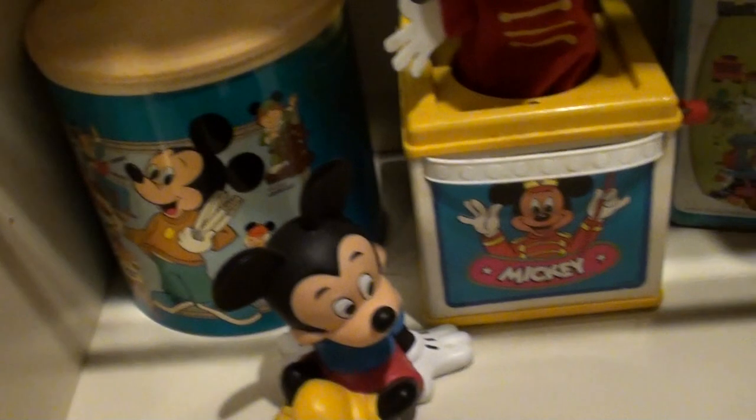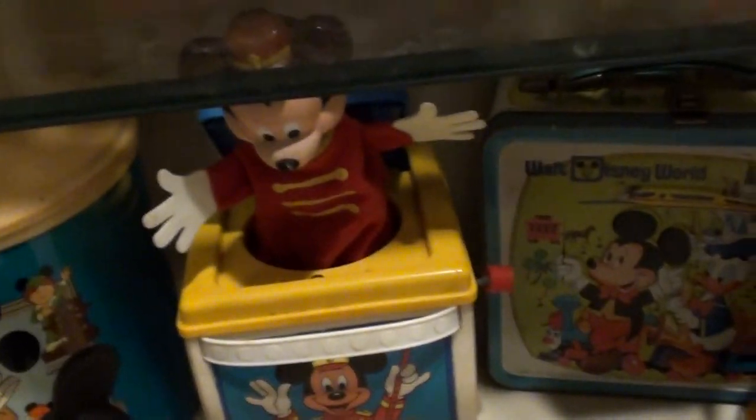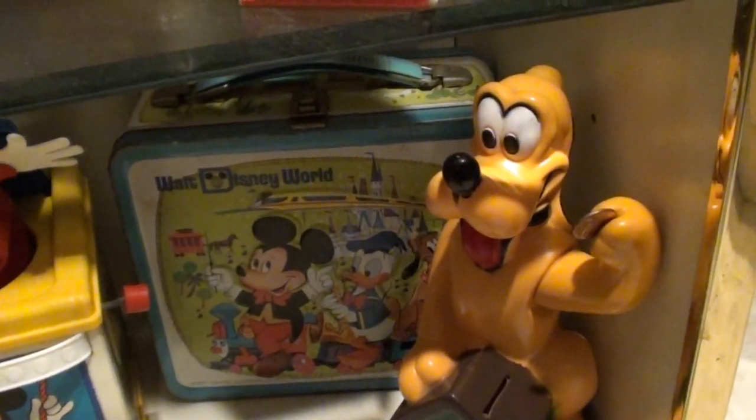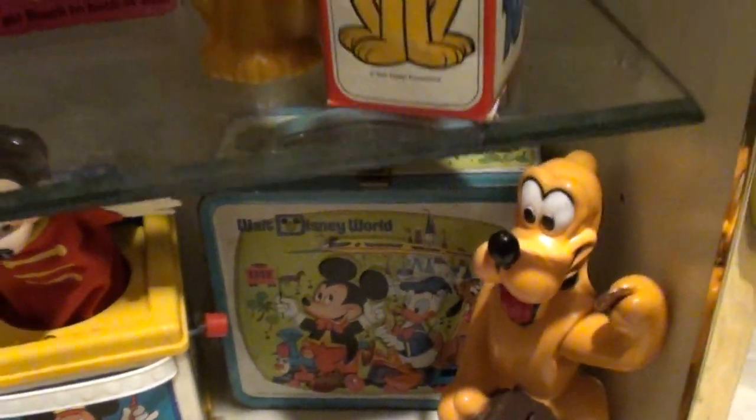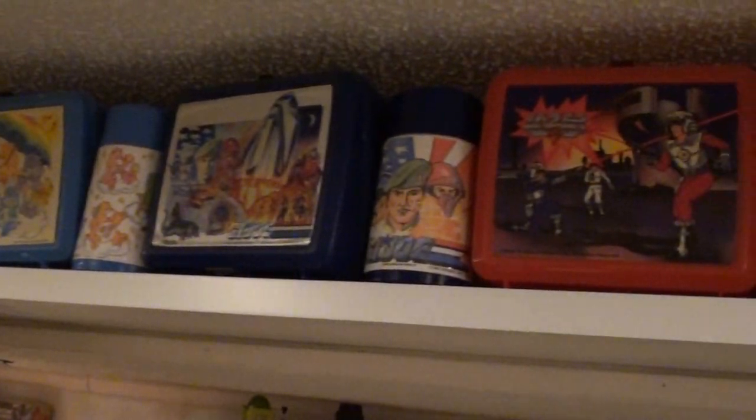Little water bottle from the Disney Channel. So that was a Mickey cookie jar, and then there's a band leader Mickey Jack in the Box, and there's a Pluto Bank, and then another Disney lunchbox, which we kind of stopped at the lunchboxes, but I'll give you a view of the rest of the lunchboxes that are across the top of the room here.